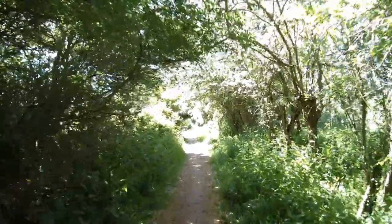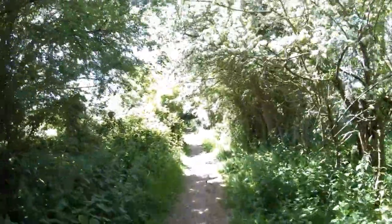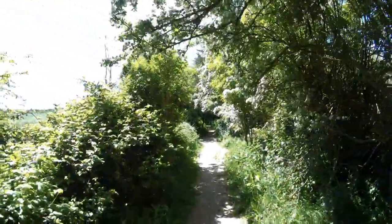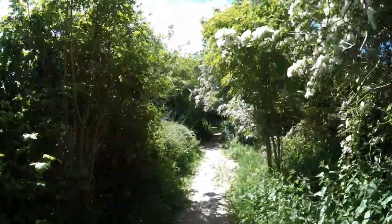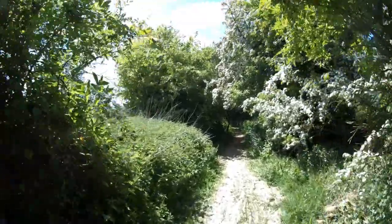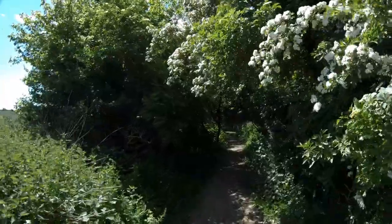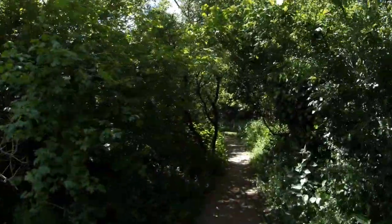So the plan this morning is really just to do a very short, it's not much more than a mile, little loop around that in the fine weather you might like to add on to your daily walk around the estate.